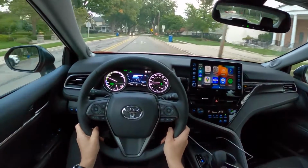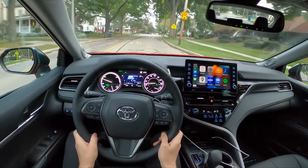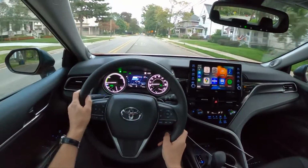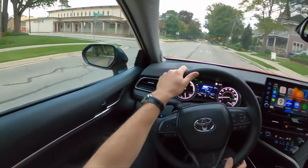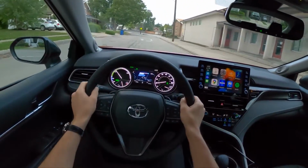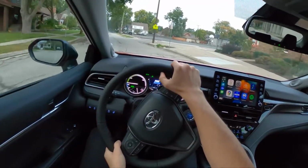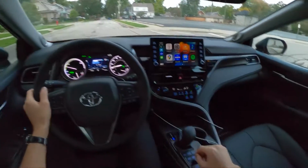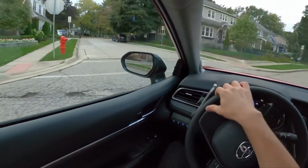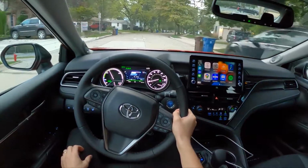In town, you can cruise around pretty much in pure EV mode. Engine's barely kicking in as soon as you get things warmed up. When you put it into EV mode, that makes it all that much easier to control your electric only inputs.